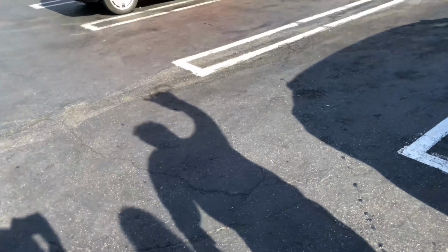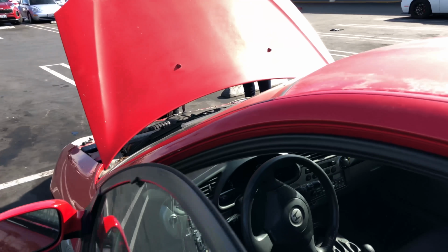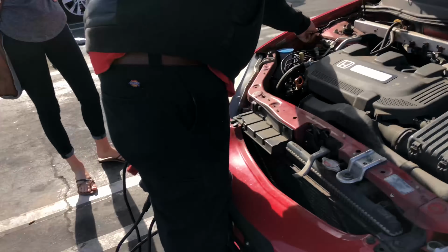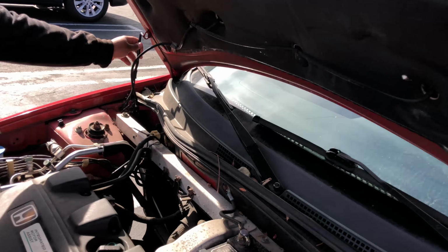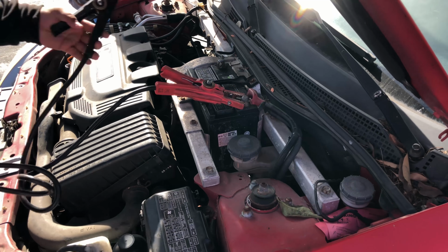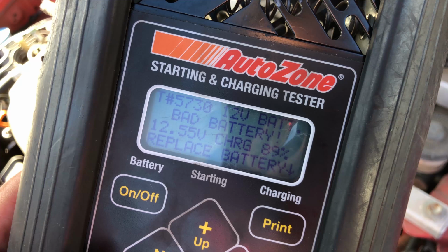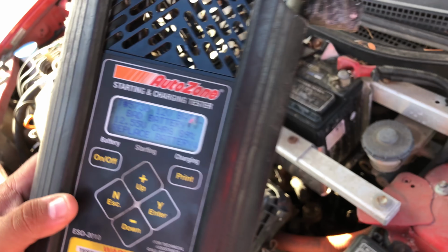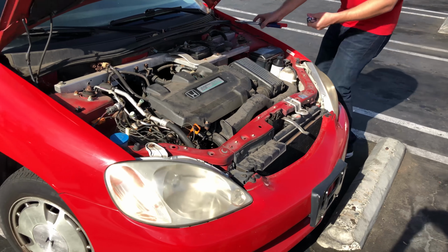Well, this is the normal battery. Yeah. Okay, the little stand is okay. And it goes where? Goes up into this? Yeah. Yep. Thank you very much. No problem. Alright, so we've got 51 DL with 530 crank amps, it looks like. Or DL Gold with 625.